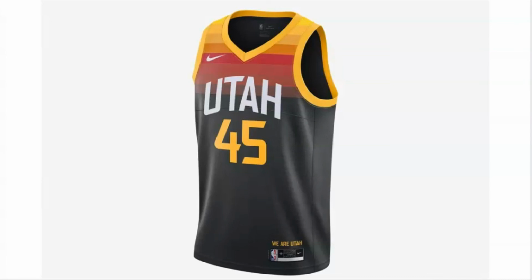And obviously, the red orange is supposed to be because of the rocks in Utah. All those arches, the red rocks, and you can see the sun through them. Yep, stuff like that, and it works really well. It just looks cool. It kind of has that same color like those Denver jerseys do.